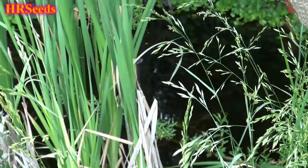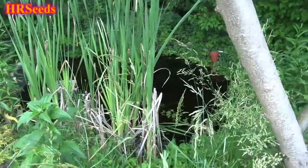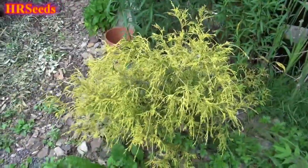Here's my pond. Some of you guys might still be interested in the pond. A little dark in the water, but that's fine. It's filled with goldfish and frogs. This is a weeping golden something. I planted this here a while ago. Isn't it a pretty plant?